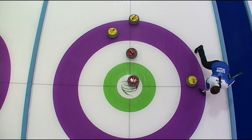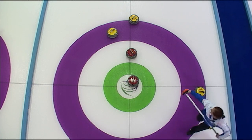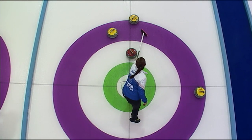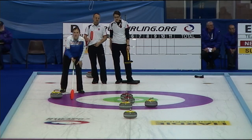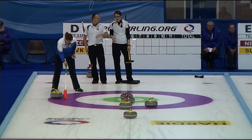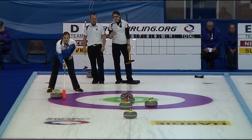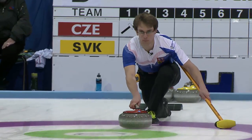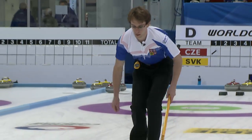And he plays quite a nice one, but jams the red one and rolls out, leaving Czech Republic just the same opportunity again. Or maybe, yeah, he's going to play the same shot once more. Electing to leave the top yellow that could maybe be run down or tapped back by the Slovakians. So, Tomáš Paul. Sweep!